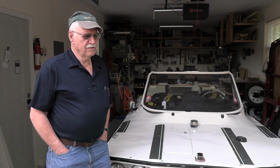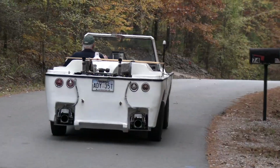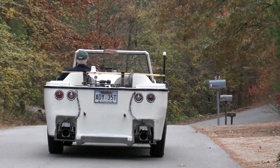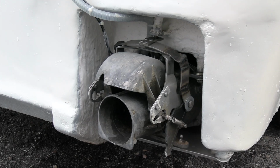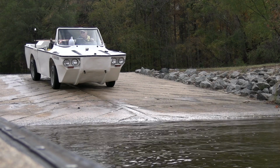So that night we was watching television, and I said, "Hun, what if we sell the boat, and I'll build an amphibious car?" And she said, "Right." And I said, "It's a challenge." I'm an engineer, or was in my former life, and so I took it as a challenge, and that's how I got started.